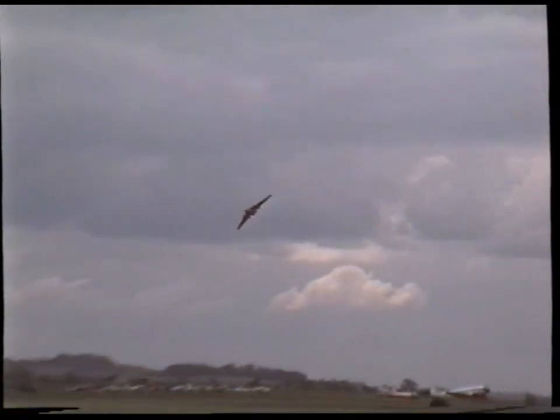It's quite an exciting aircraft to fly. Dan brings it round again, showing off that red belly.